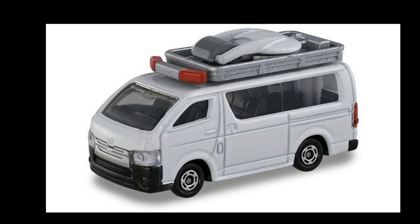So waiting for that. And some new TOmica cars coming soon for 2020, mostly May for 2020. I hope these will not be delayed, because yeah, as you know, because of the coronavirus. So we've got the TOmica Toyota Hiace again release this May.